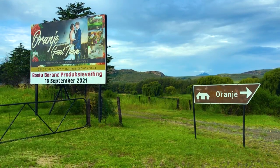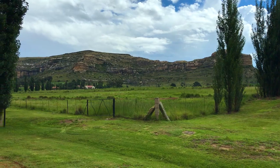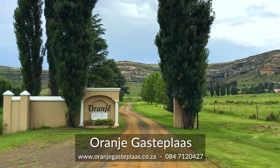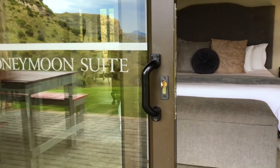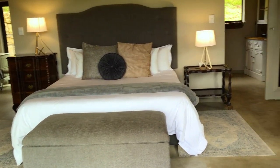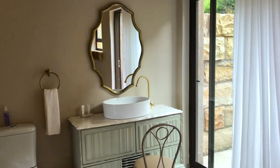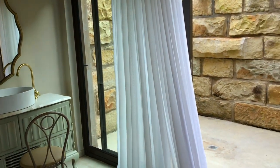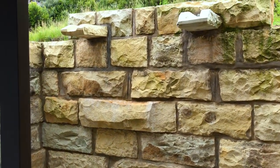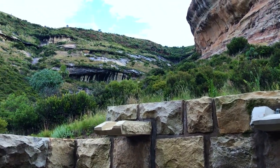Then I traveled to Orania Guest Farm, situated halfway between Fouriesburg and Clarens. Orania Guest Farm is one of the most beautiful and amazing wedding venues that I have ever seen. So, let's start with the bridal suite. How would you like to shower in this outdoor shower? Under these majestic sandstone cliffs with a waterfall that runs from the top of the mountain.